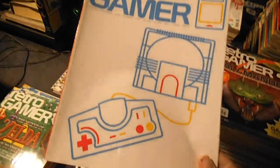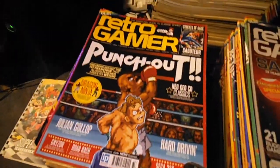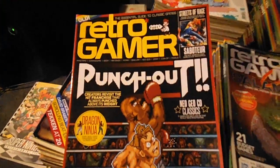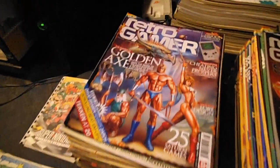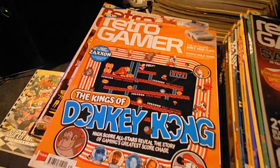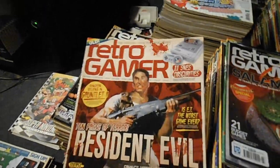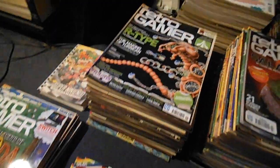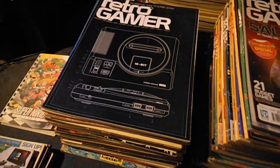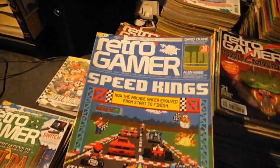PC Engine again, look at that. Yeah, look, that's a favourite cover. Like I said, those screenshot covers, they're my favourite of those. Oh look, it's Bruce. No, it's Sylvester Stallone. Retro Gamer. What an awesome magazine. Long may it live.